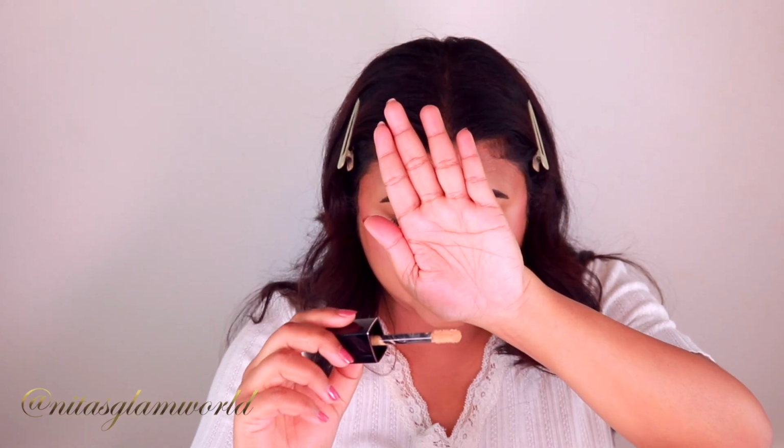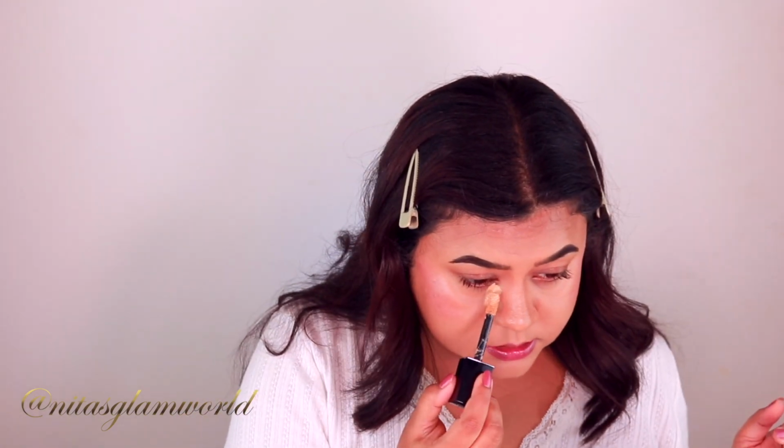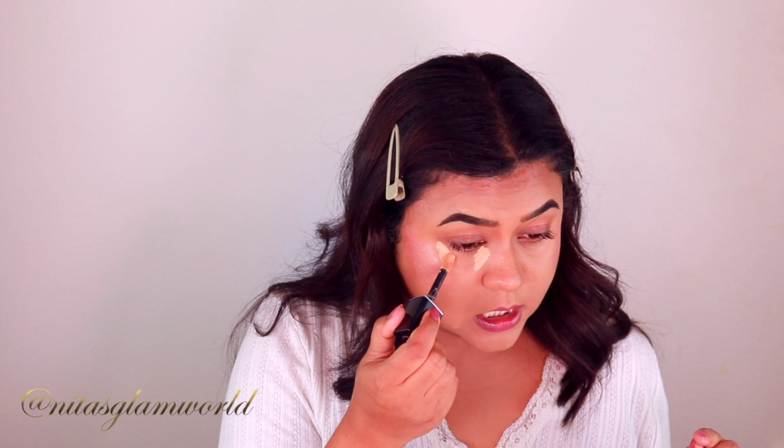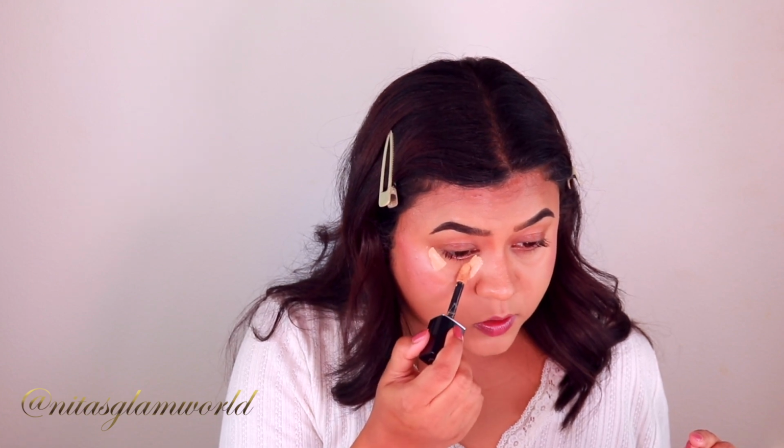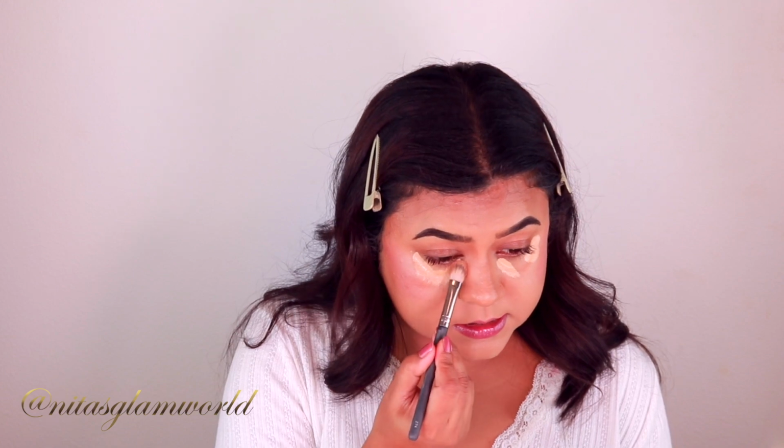It comes with a big doe foot applicator like this one, and this is the shade 3W. I have not applied any color corrector because I wanted to see how the concealer performs on its own. It's a warm tone concealer, and it has a pretty yellow undertone to it. You can see I let this concealer sit underneath my eyes for about 10 to 15 seconds, and let's just blend it out.